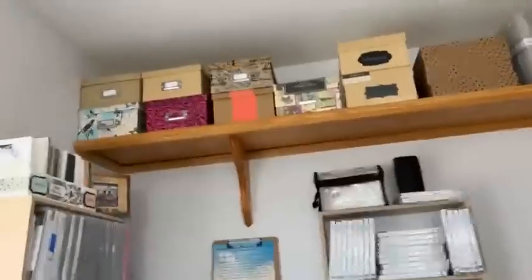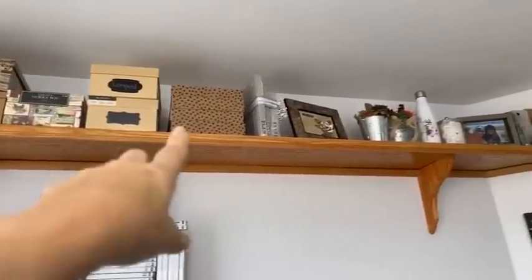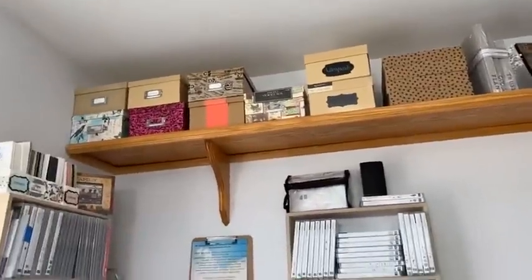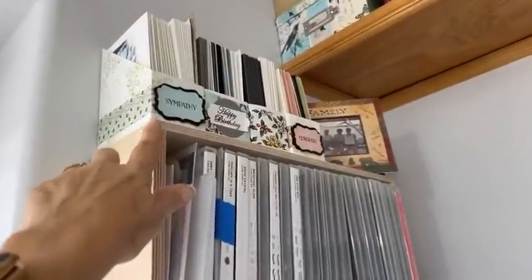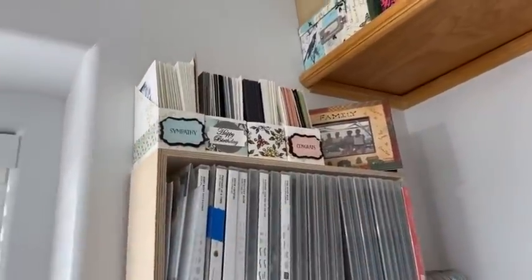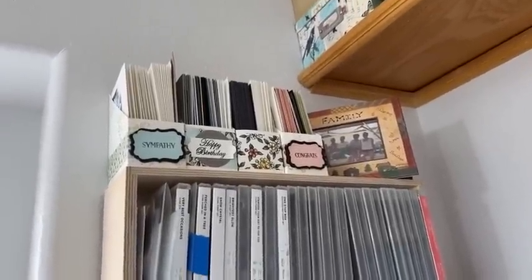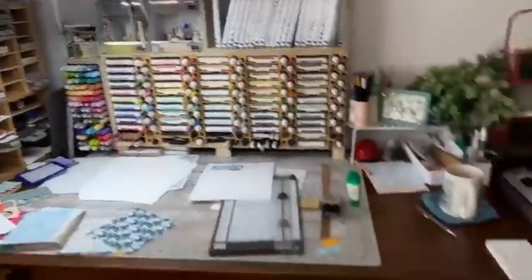Now, at the top, I have an extra box with extra cards and so on, and then some kits, just some little decorations. And here, I do have the video, I think, on my blog and on my YouTube channel. It's called File Magazine Folder, and I keep cards in that. I did it to be the perfect size for cards. It is awesome.